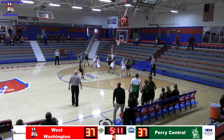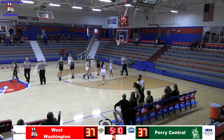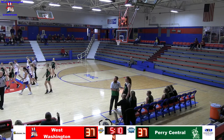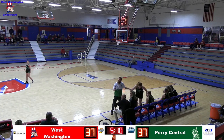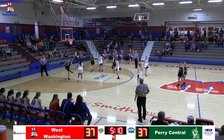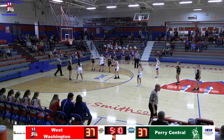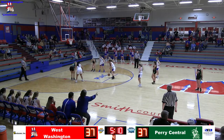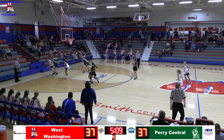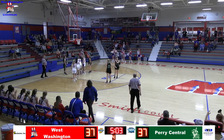Pass is knocked away, and it's going to be no good. Battle for the rebound. A foul will be called on, looks like it was 22, Parker. Now Lily Thompson will head to the free throw line. Now Lily at the free throw line. Shot is up. It is no good. Riley tries to get the rebound. An offensive rebound. Lily ends up with it. Now drives baseline. Puts up the runner. It's going to be blocked away, but a foul is called.